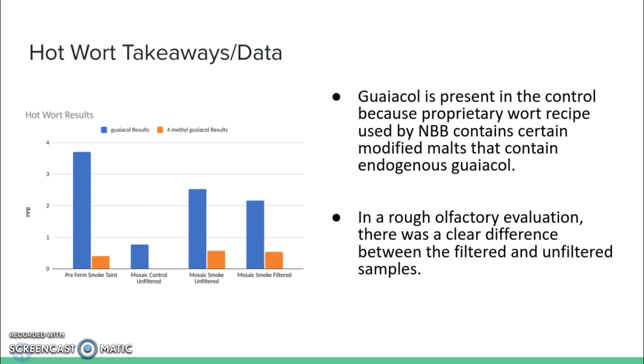The hot wort takeaways consist of showing that the filter does have a little effect on guaiacol levels, and that in the control, as you can see, there's already some guaiacol, from the malt most likely, in solution. But once you look at the smoke unfiltered and filtered, the levels of guaiacol and 4-methyl guaiacol are much higher. And by observing a rough sensory evaluation, we determined there was a difference in each of the samples.